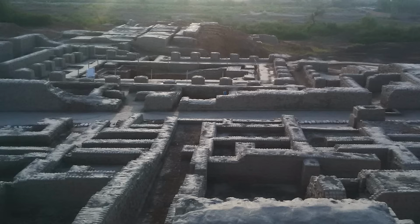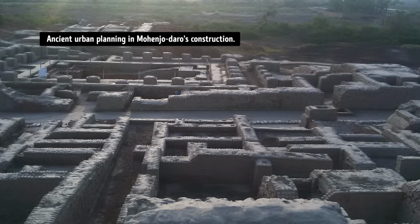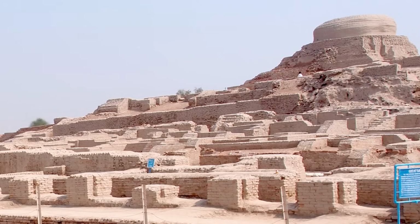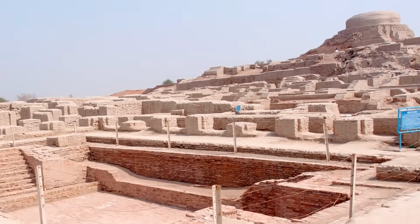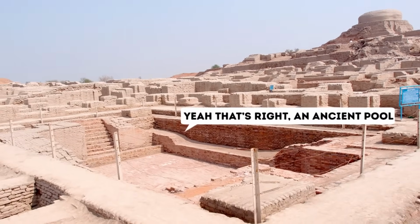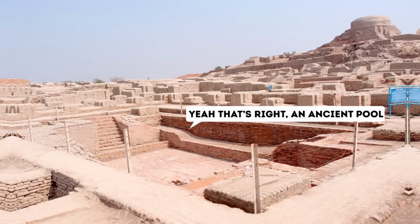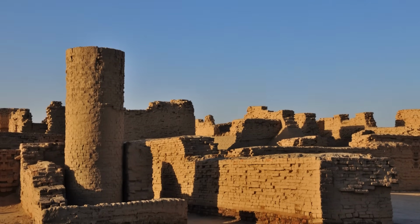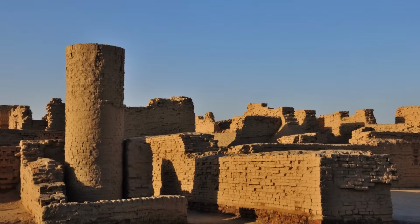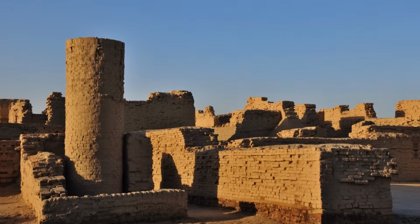The city was notable for its advanced urban planning, with sophisticated drainage and sanitation systems, and its impressive architecture, including the Great Bath and the Granary. Mohenjo-Daro was abandoned around 1900 BCE, and its ruins were only rediscovered in the 1920s. Today, it is a UNESCO World Heritage Site and an important archaeological site for the study of ancient South Asian civilization.